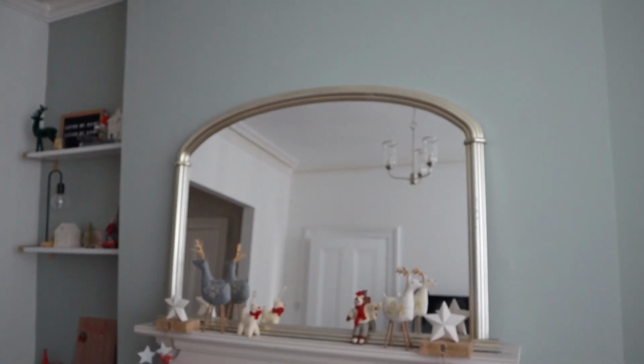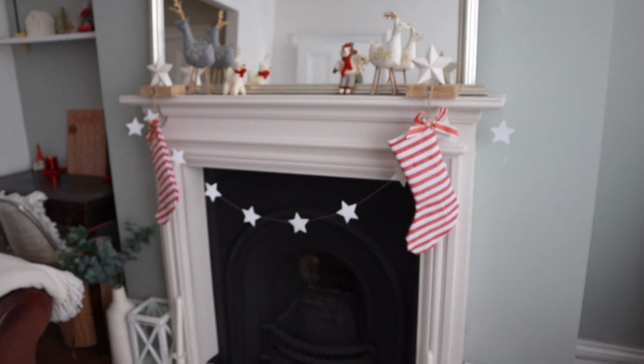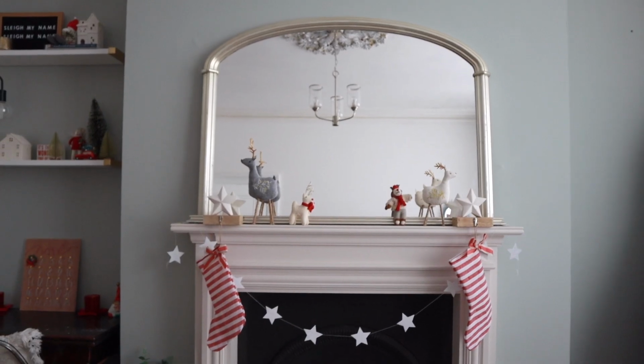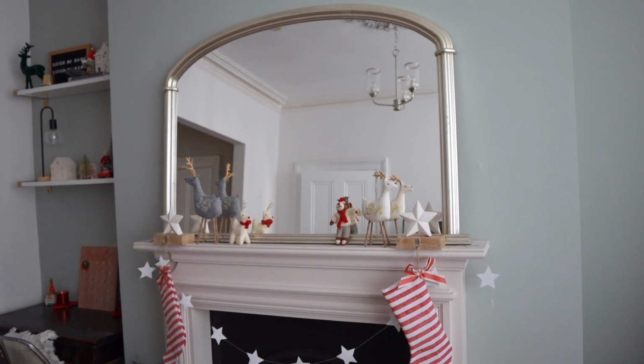Okay, so here is the mirror. As you can see, for the moment, I've just leaned it against the wall on top of the fireplace, which is totally safe, don't worry, because it's much, much lighter than the last one. I think it's so much more in keeping with the style of the house, and it just looks a lot more elegant than the last one.